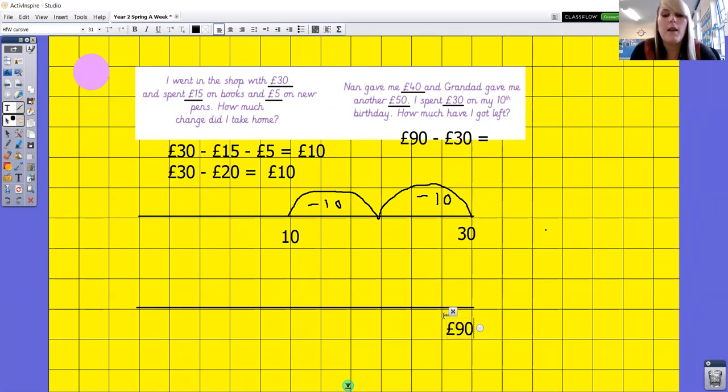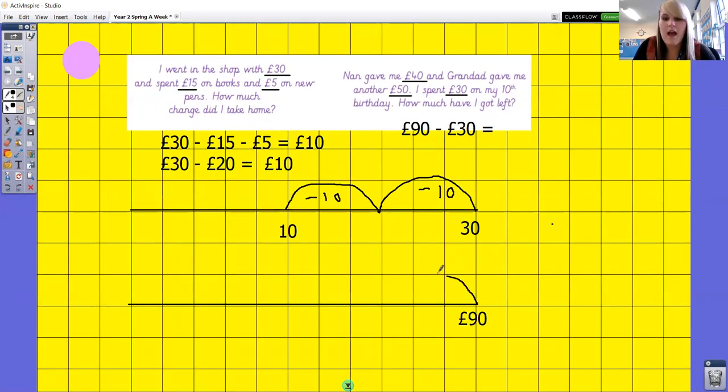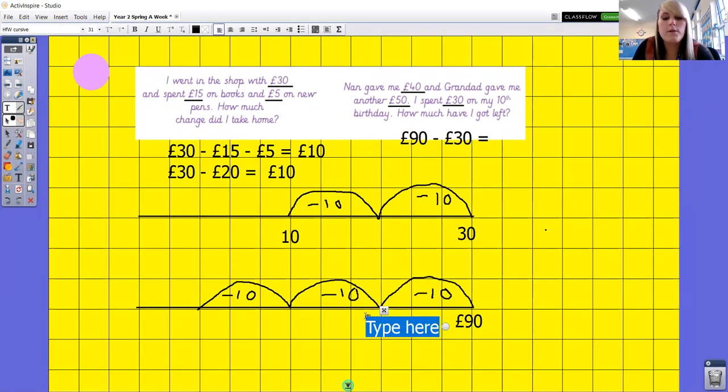So starting at the end of the number line, 90, take away 3 big 10 jumps. And I might not need to use a number line for this number sentence, which is fine, because I might be able to do it mentally. If not, we can put it on the number line just to be sure. So 90, 80, 70, 60. And we pop those numbers on the number line. And a good way to check is that you can count back up to make sure you've got it right. So 60, 70, 80, 90. Yeah, haven't missed any tens numbers.